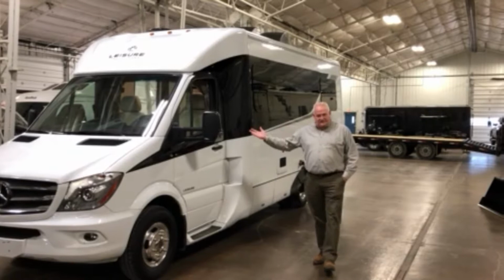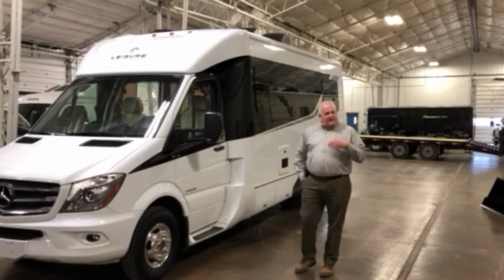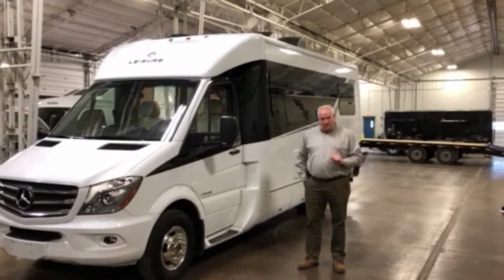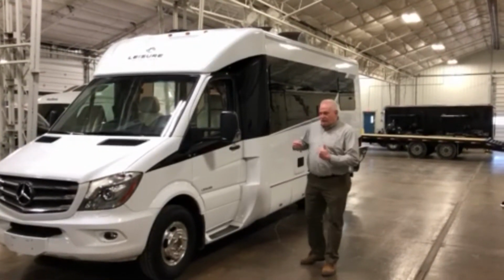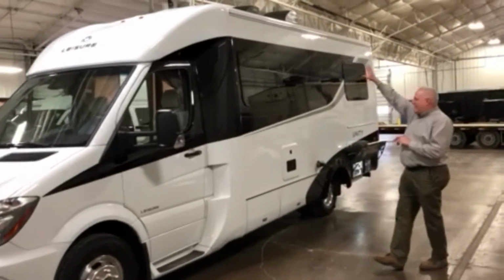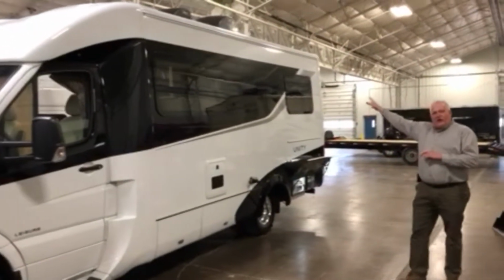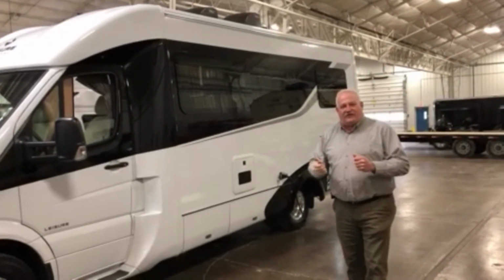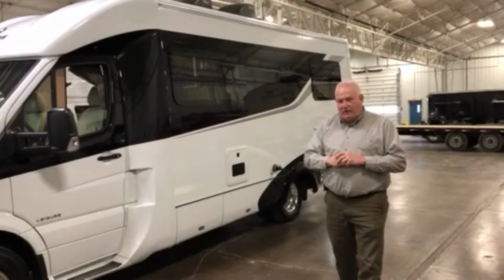This is a 2017. And I know, Susan, you can't be with us here until this weekend, so I wanted to take this opportunity just to show you a few features about this beautiful 25-foot motorhome. First, you can see the aerodynamic design. This becomes very important because when you're traveling down the road, it really is like driving a van instead of a big motorhome.